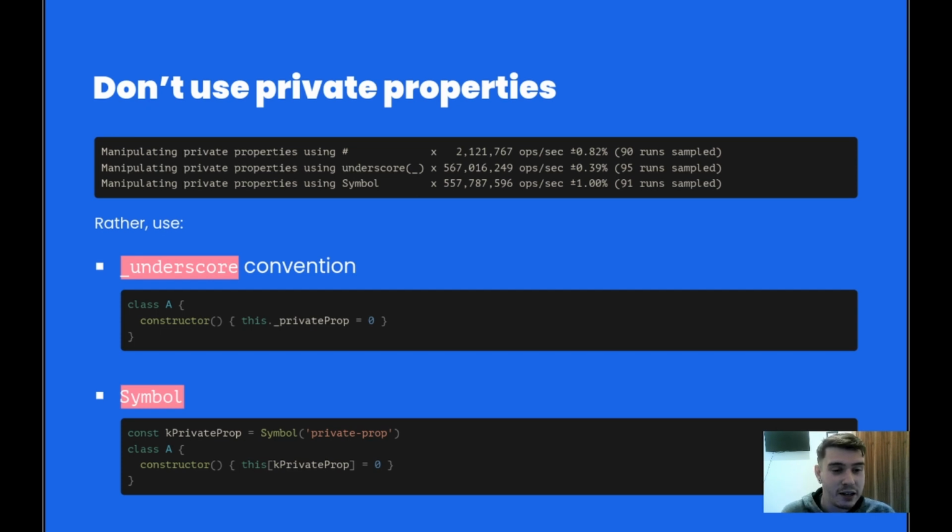So Node.js 18 contains this patch. But if you are using the LTS 16 version, don't use private. It's very slow. Instead you can use the underscore convention, but if you are building a library, you can use this. Okay, way faster. It also solves the head access.